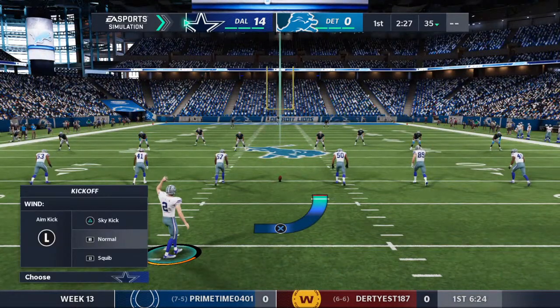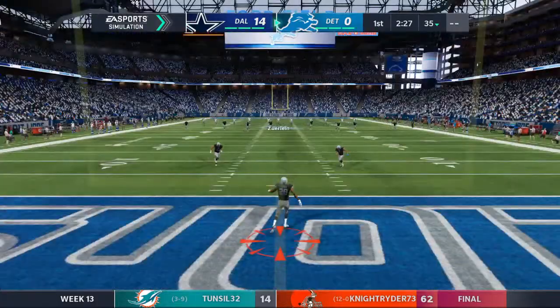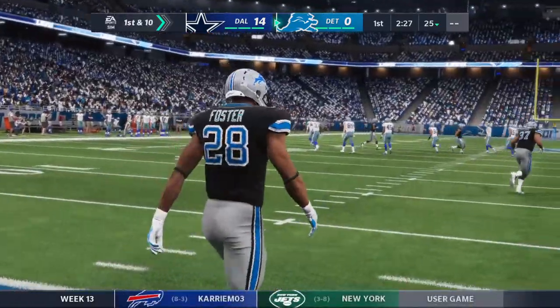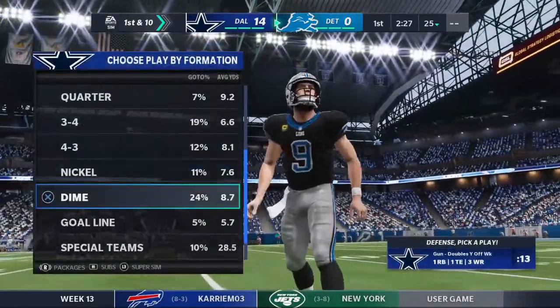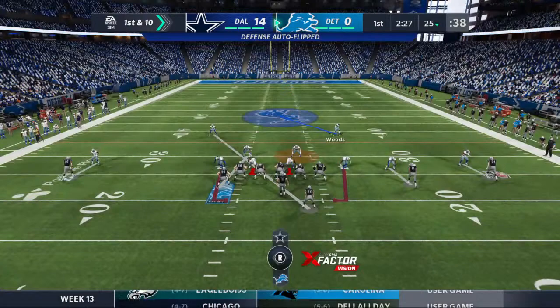Greg Zuerlein to kick off for Dallas. Now after the touchdown, it's Zuerlein. He'll kick it away. Takes this about 5 yards deep, and it'll come out to the 25 as he will not attempt to return. Back out is Matthew Stafford in the Lions offense, and he'll look to rebound from the early interception that led to 6 points the other way.